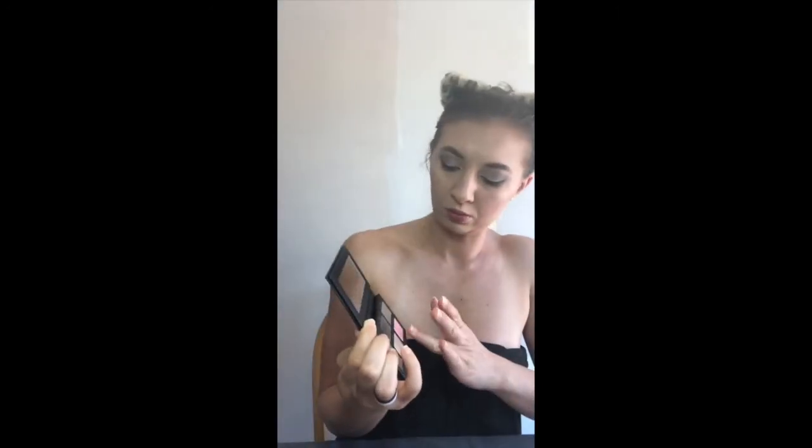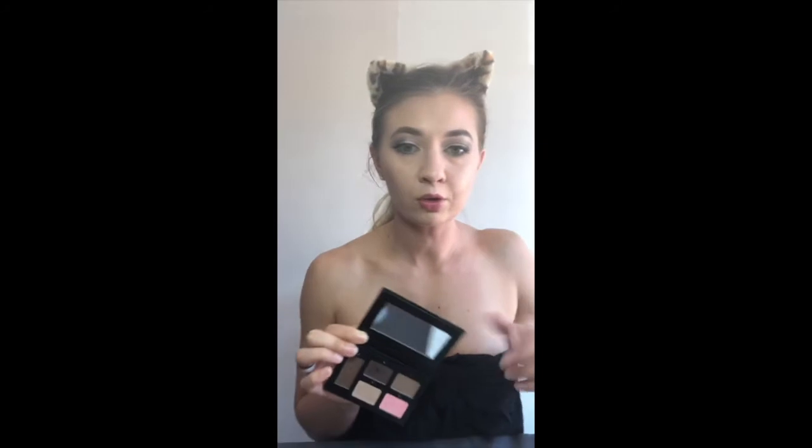Ooh. Maybe for a nose highlight. Now I'm using the other highlight for everywhere else. So I like a little cream. A little creamy highlight. So just because you have a palette that's for your brows doesn't mean you can't use it other places.